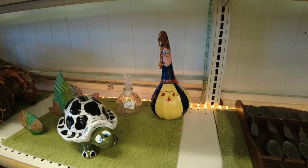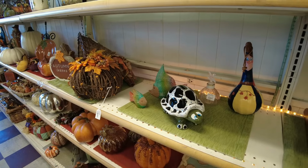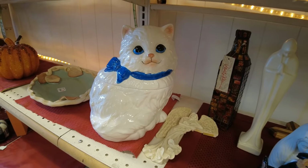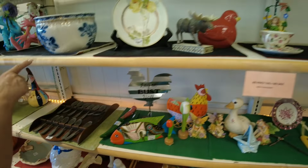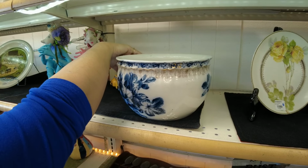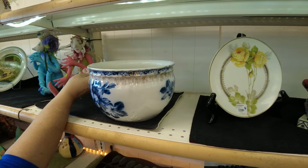If this gourd had been painted a little bit better, I might have considered it. This is just personal preference, but I cannot bring myself to buy a chamber pot. It's just me, but I can't bring myself to do it.